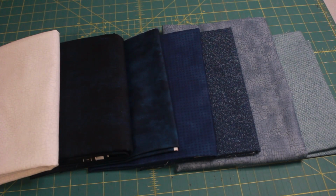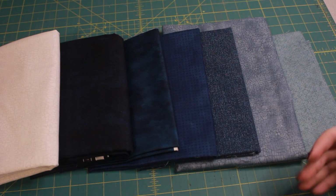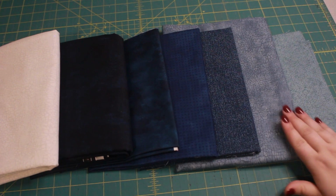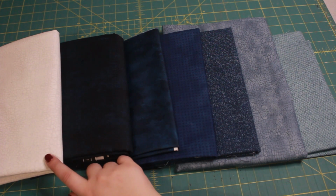All right, everybody, let's talk about fabric. On the screen here, you will see that I have laid out all of the fabrics that I am choosing to use for demonstration purposes for this quilt. There's a few things that you might notice about these fabrics, is that they are all shades of blue, except for this creamy white that I have down here.